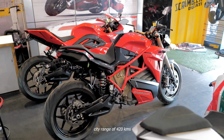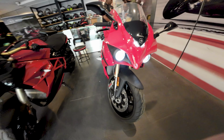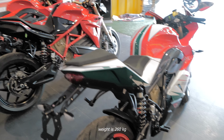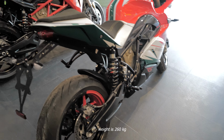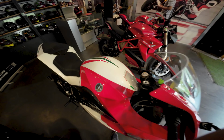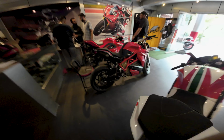And combined, city and off road, a bit longer, is 246, and extra urban is 120. The weight is 260 kg. Wow. These are heavy bikes, weighing around 260 kg. Mostly because of the battery, I guess.